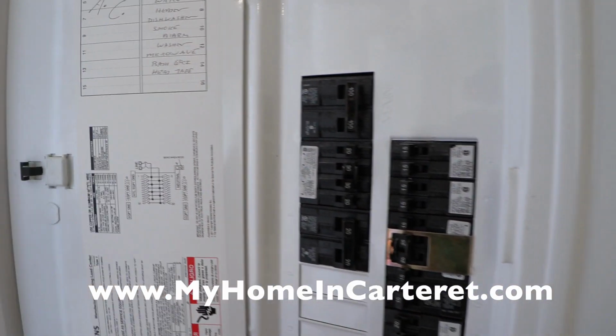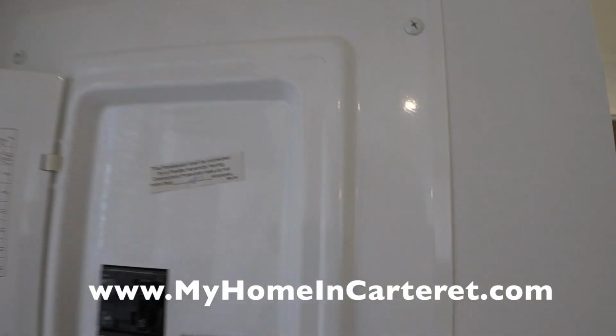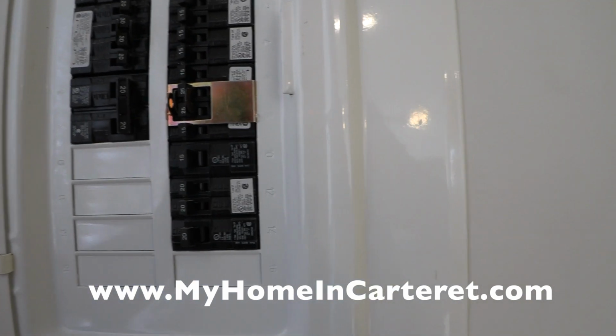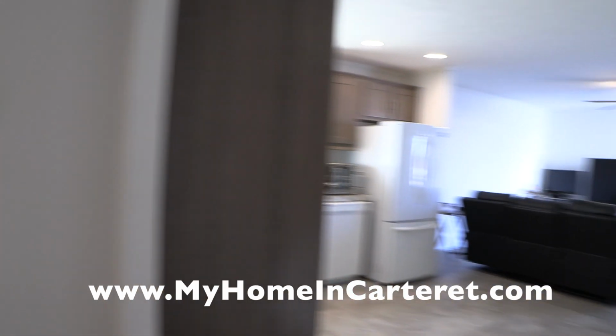Here is your 100 amp electric panel. Everything is marked and labeled, so you can easily adjust whatever needs to be done. There's your programmable thermostat, and of course your fire extinguisher. By code, we have to have that in the house.